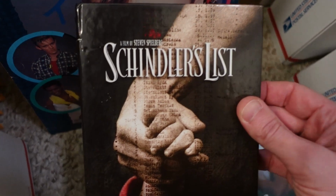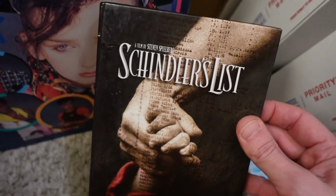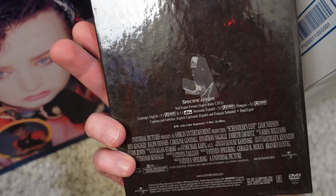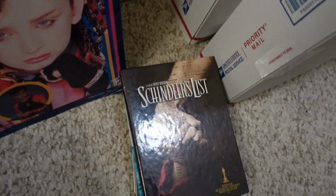And then we got Schindler's List. This is a nice copy of Schindler's List. Kind of got that glossy cover. Classic film, Schindler's List. So some easy media. I say easy media, but some of that stuff might not be that easy. Might not be online. Some of that stuff's kind of rare. That religious gospel music, sometimes you can't find that stuff. It's not so mass produced, but there is demand for it. Maybe we got a gem in there. I don't know. I'll have to look it up and see what some of those are selling for and get them priced and listed accordingly.